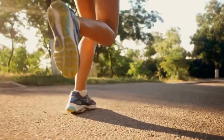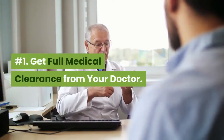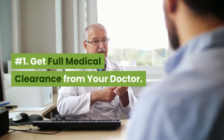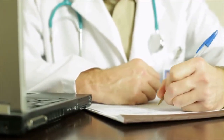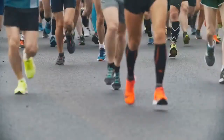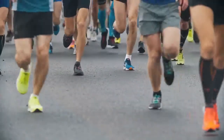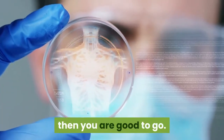Let's dive in and review the steps a beginner in marathon training needs to take. Number 1. Get full medical clearance from your doctor. The first thing that you need to do before you start training is clear it with your doctor. Marathon training is quite intense and strenuous, and you need to be in good physical condition to be able to cope with any program. Once you get a green light from your physician, then you are good to go.